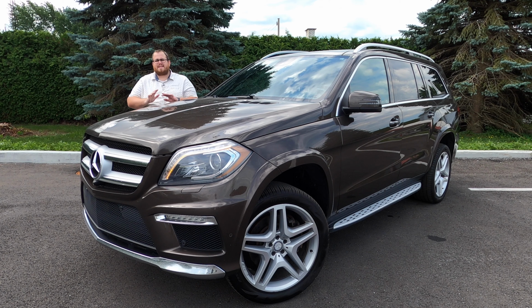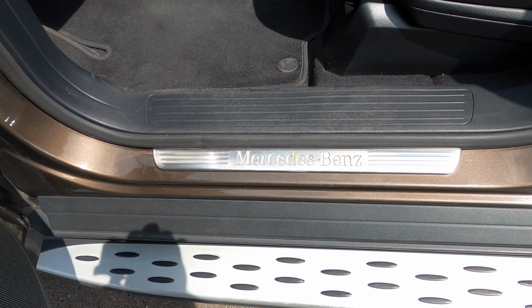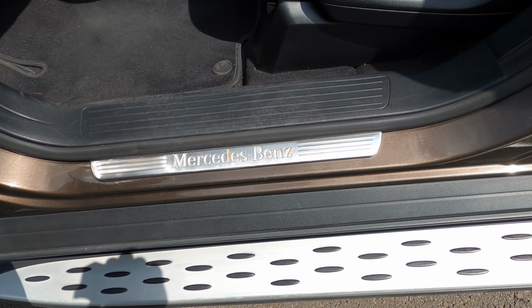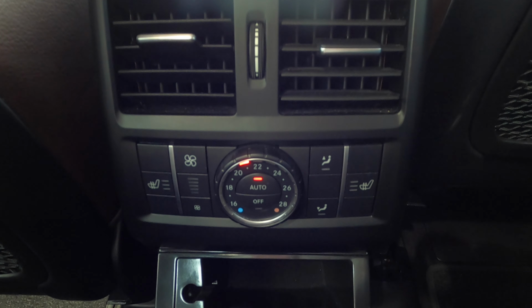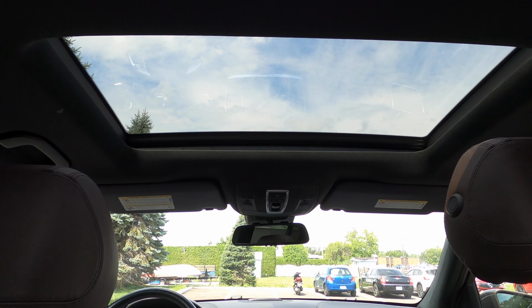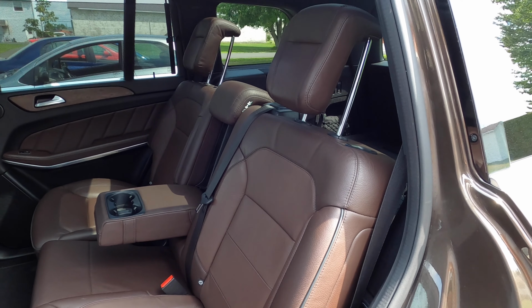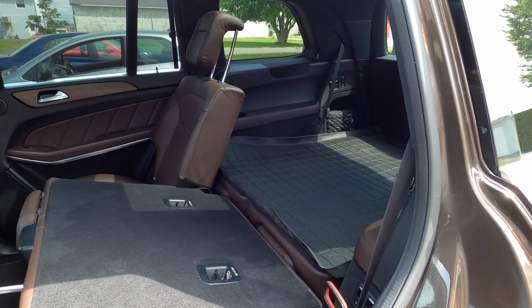And now you could have added a ton of things to this. Most people here in Canada didn't quite get all the options, but we do have some important ones. We do have power folding mirrors, we have the running boards, heated ventilated front seats, heated outboard rear seats with the 3-zone climate control, panoramic sunroof, and Mercedes-Benz says that they have an easy entry system into that third row, making the 7-passenger SUV a little bit easier for people using all 7 seats.